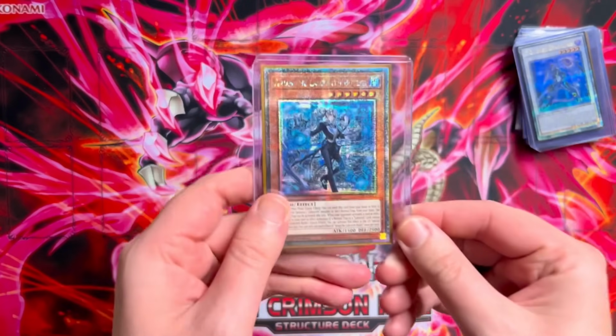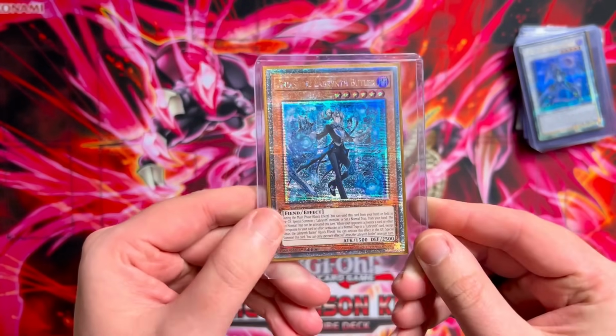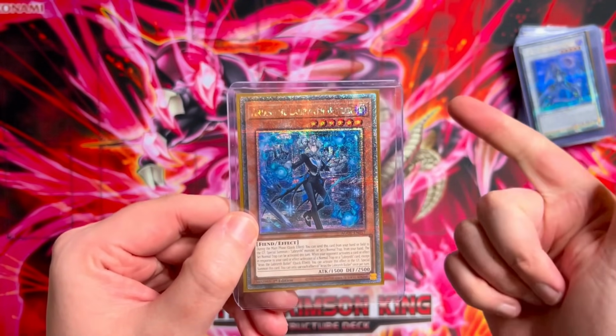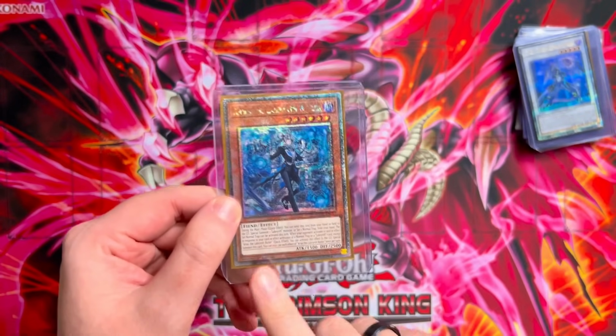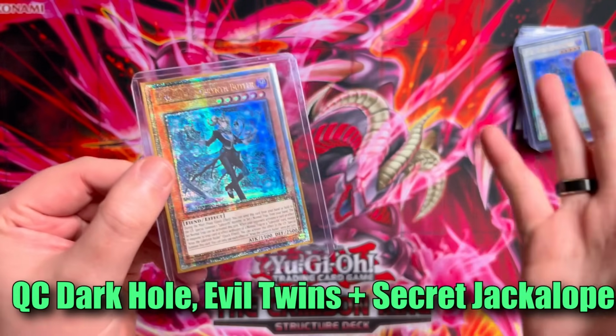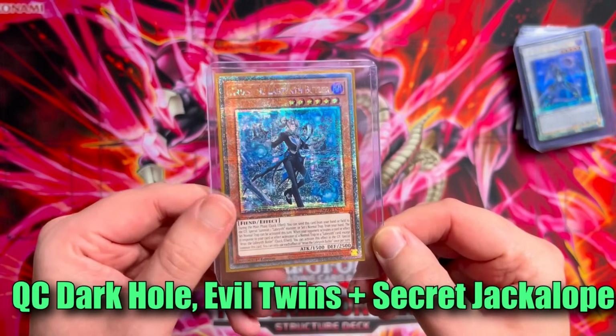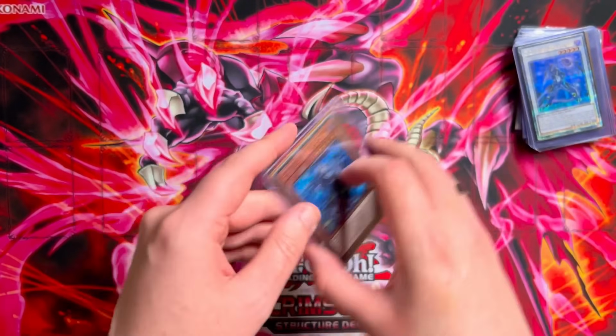Then finally, the final quarter century secret rare we have as part of our mail day is the Arius, the Labyrinth Butler. The first Labyrinth quarter century secret rare we picked up, yet there's still Lady and Welcome for us to get as well. For this, we traded away our quarter century secret rare Dark Hole, finally got rid of it, secret rare Jackalope, and the Evil Twins, Kissikill and Lilla, main deck monsters that you typically pair with Ultimate Slayer.